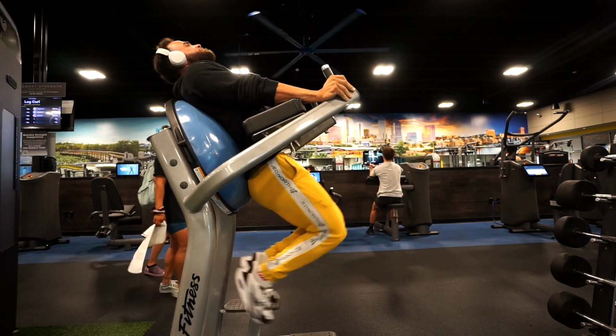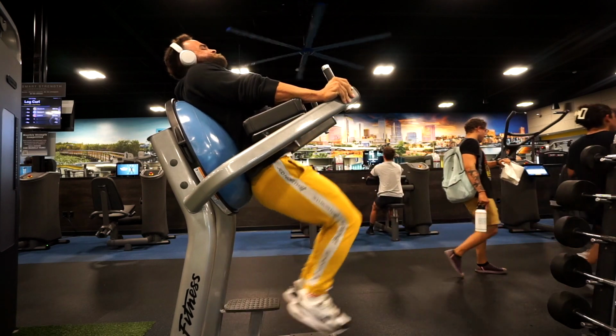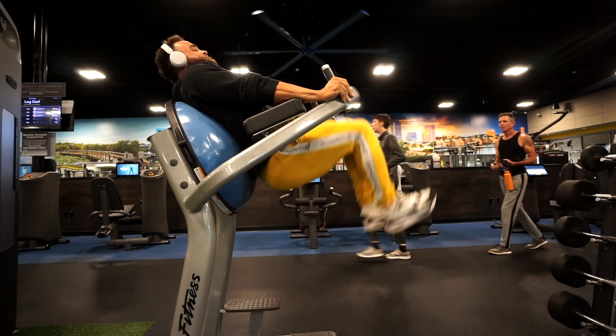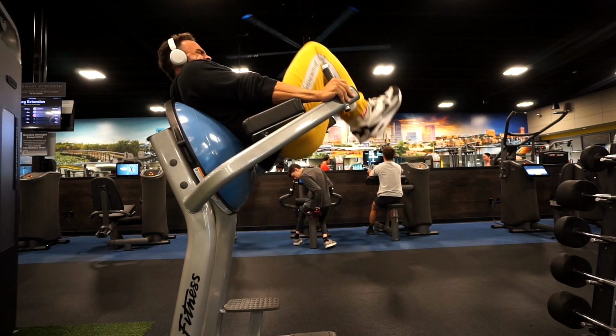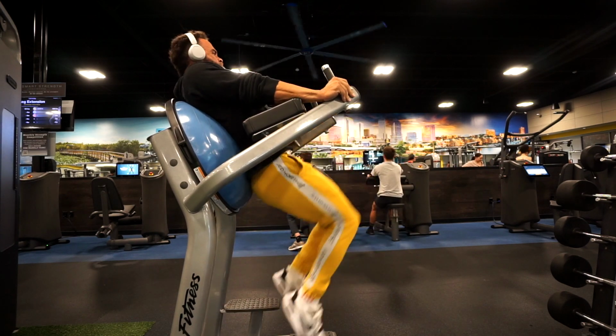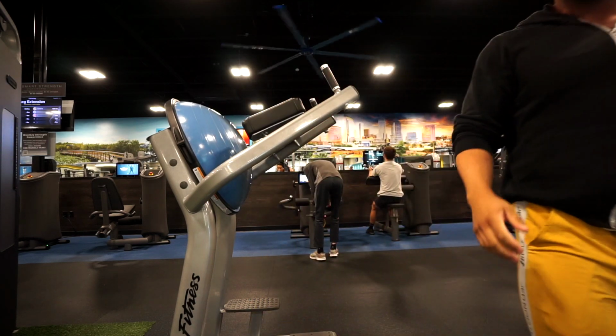So as you see, I'm hiking my legs up pretty high. I'm just trying to bring that pelvis now to my sternum. So more of that lower ab. And if you just raise your knees, really all you're going to get out of this is a lot of hip flexors. So you really want to be able to get that butt up.